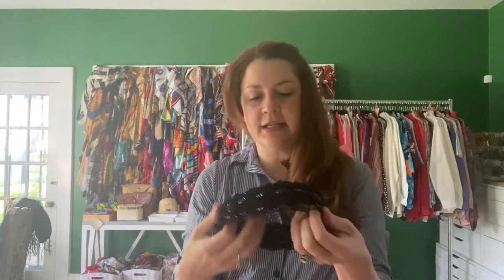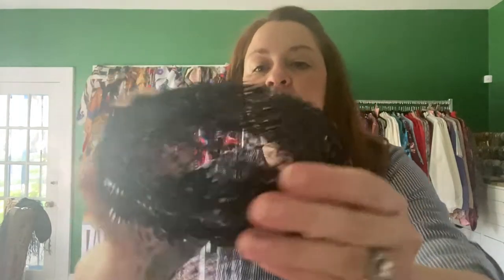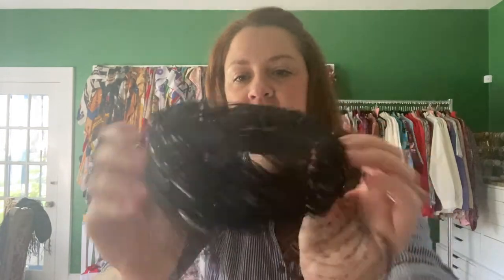Okay, this teeny tiny little one. At the top of it you can see it's got little holes in the mesh, and this part does not have any tears, so that's cute. $5 shipped. There are some little sequins around it, if you can see. This one is stretchy material and sequins.